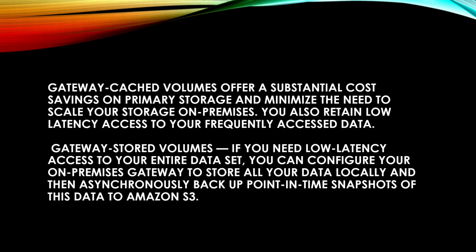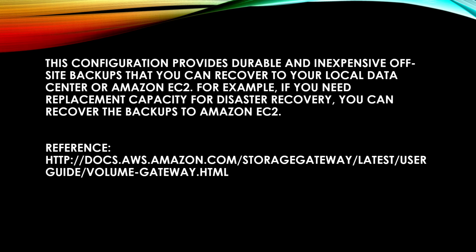Gateway Stored Volumes. If you need low latency access to your entire data set, you can configure your on-premises gateway to store all your data locally and then asynchronously backup point-in-time snapshots of this data to Amazon S3. This configuration provides durable and inexpensive offsite backups that you can recover to your local data center or Amazon EC2. For example, if you need replacement capacity for disaster recovery, you can recover the backups to Amazon EC2.